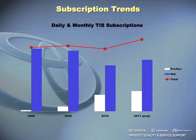And you had just a handful of people using the security. So the bars in white are professional and security level. The bars in blue are just the standard level of subscription. And notice in 2009, the daily subscriptions dropped just a little bit, pretty much flat. But we started to get an increase in those professional and security level subscriptions. And in 2010, the standard level subscriptions decreased, but notice that we're starting to get a significantly higher number of those professional subscriptions. And keep in mind, we didn't really actively promote all this. I mean, we announced it at a couple of industry events, but we haven't done the advertising or anything on this.